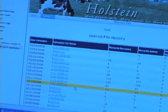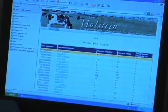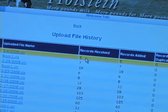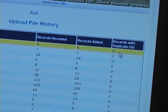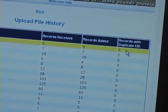Now my upload is completed. The page shows me the date that I uploaded it, the file name that I created for it, how many animals were received into the system, how many new records were added, and how many duplicated EIDs were in that file.